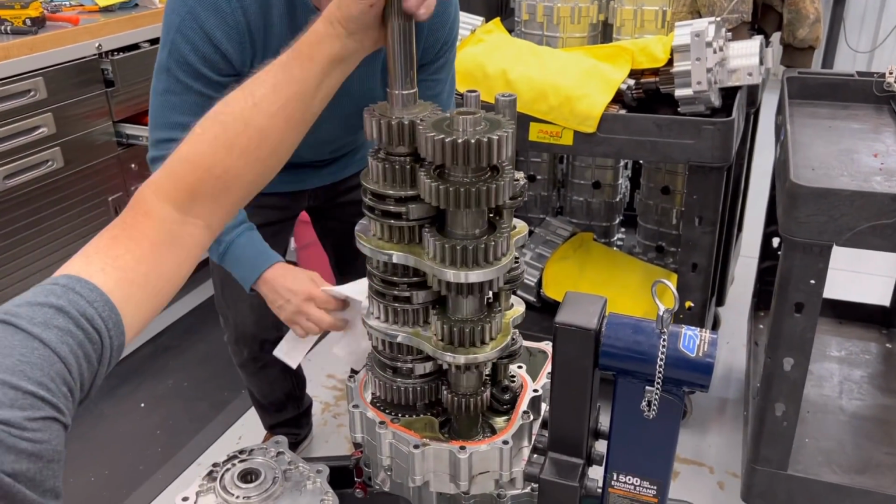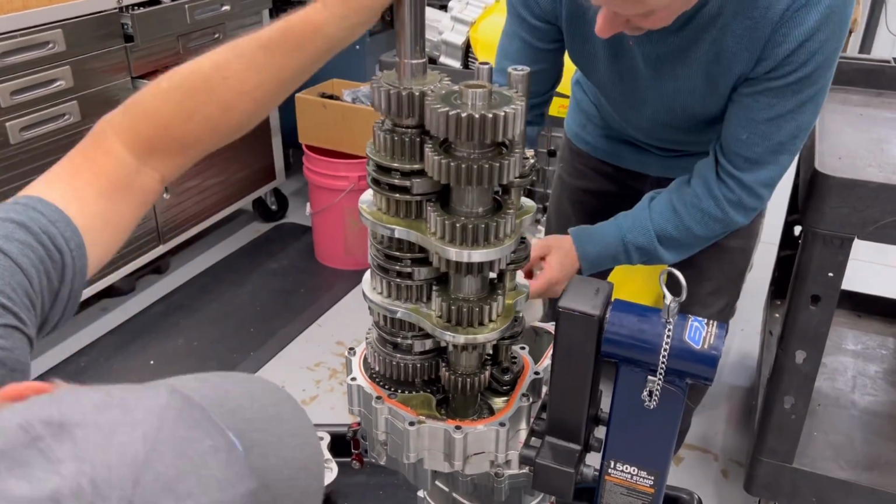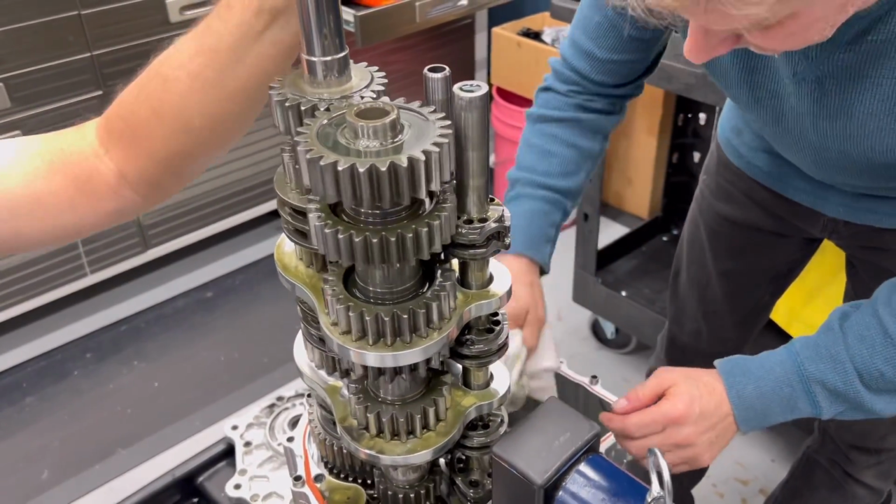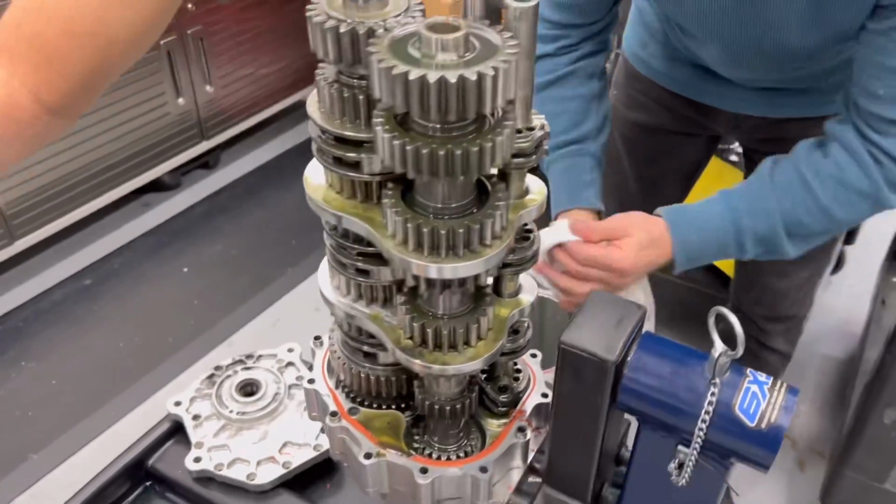Jeez. So yeah, we'll buzz this thing, we'll have this thing apart, we'll go through it, and then we'll update all the springs and the shifters and all that stuff for you.